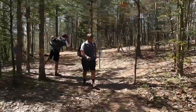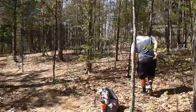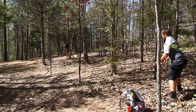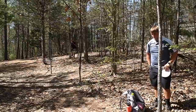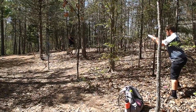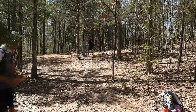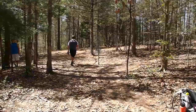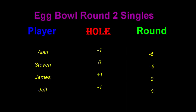And Steven's just going to drop in his par attempt, this par right here. Leaving James's par attempt next. And it looks like it splashed out right after hitting the pole there. Tough break. And getting his bogey there at the end.